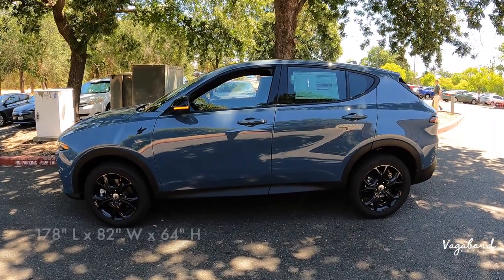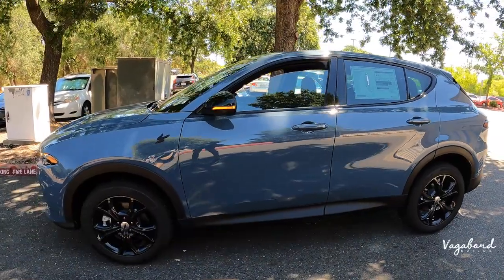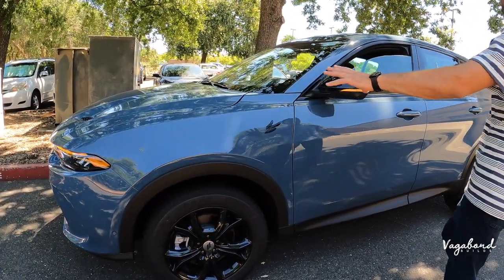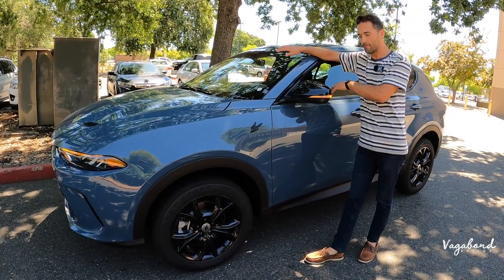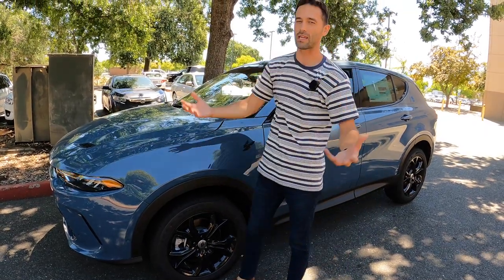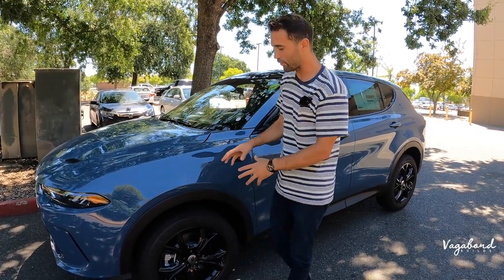But a little bit about the length, width, and height in this car. Talking length is 178 inches with 82 inches wide and 64 inches in height with an 8-inch ground clearance is what we're getting on this Dodge Hornet. Now, again, this is that kind of crossover that we do see they're coming into the market with. Yes, they had certain other SUVs that they stated were crossovers, but again, this is literally the crossover for that midsize SUV.